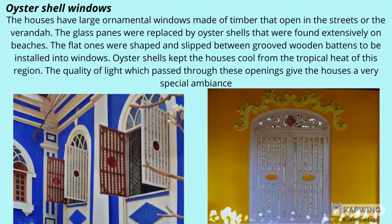The houses have large ornamental windows made of timber that open onto the streets or the veranda. The glass panes were replaced by oyster shells that were found extensively on beaches. The flat ones were shaped and slipped between grooved wooden battens to be installed into windows. Oyster shells keep the houses cool from the tropical heat of this region.